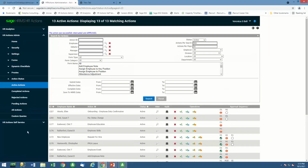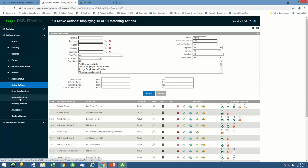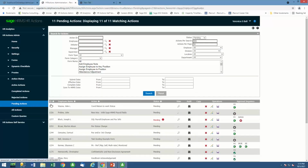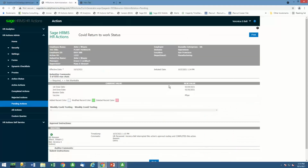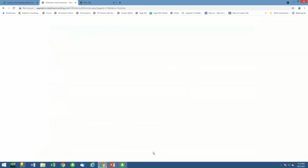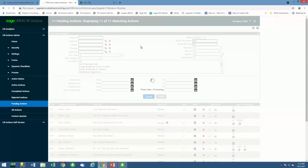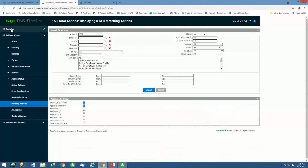Now, if I set the form up differently, it would have saved immediately to HRMS, but you are also in total control as to whether things save automatically or wait for you in a space we call pending, where you can come through, you can view the report in HR without having to physically get that piece of paper. And then I can go ahead and save that to HRMS.